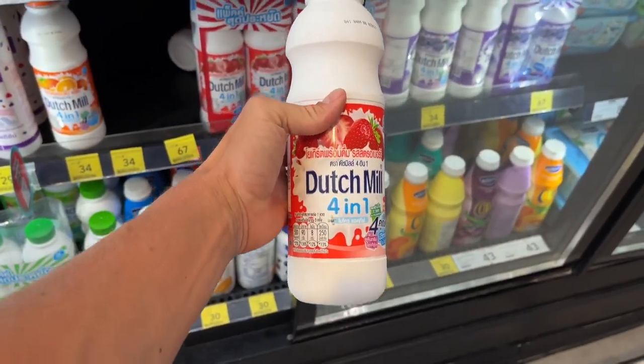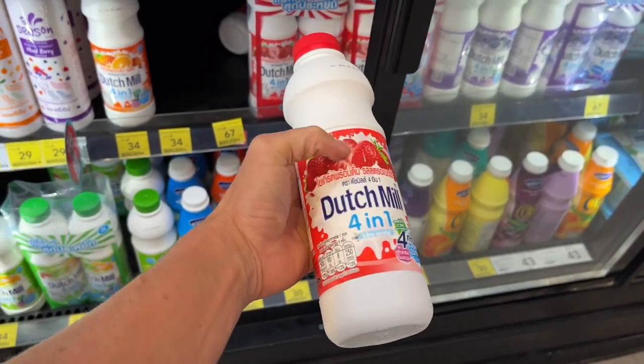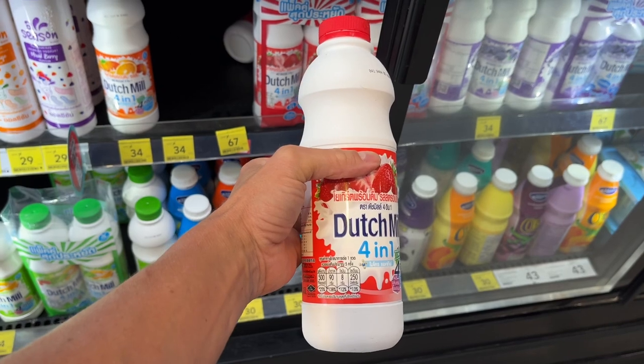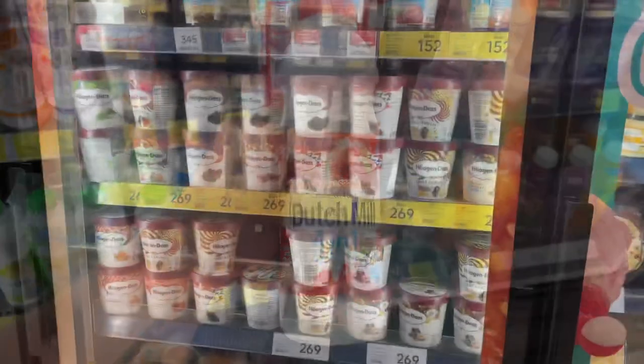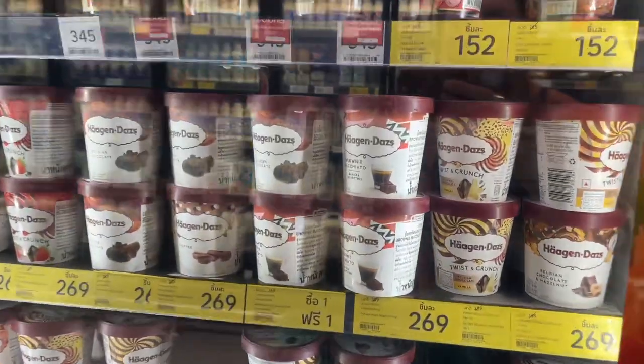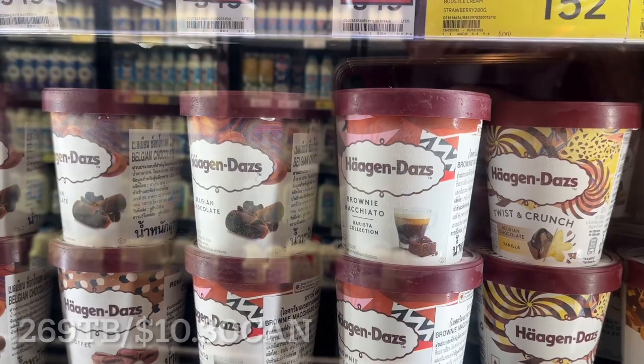I buy this a lot. It's like a milk yogurt drink and I throw it in my oatmeal in the morning. And this is 34 baht, which is like, I don't know, $1.50. It's really good. Here we have Häagen-Dazs ice cream, and that little container is over $10.